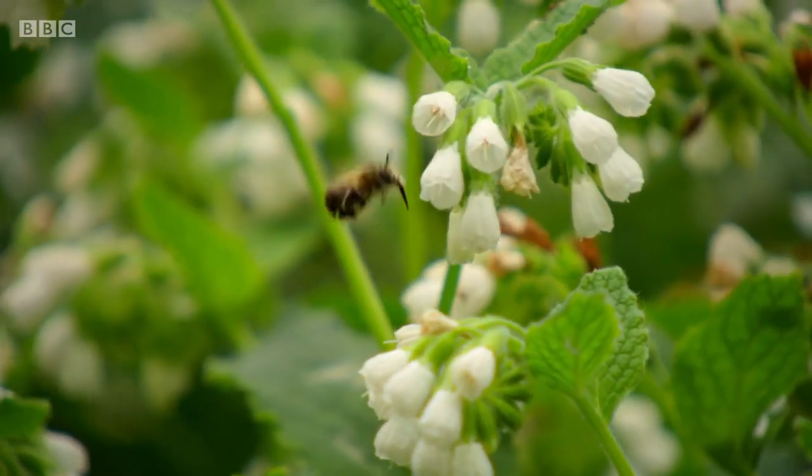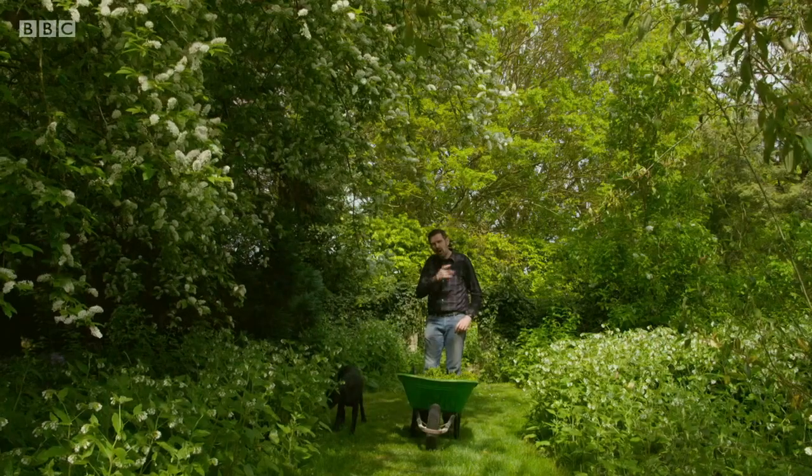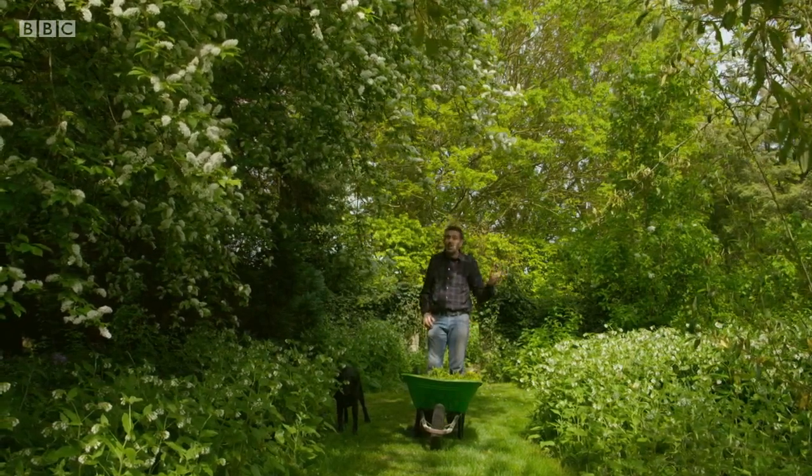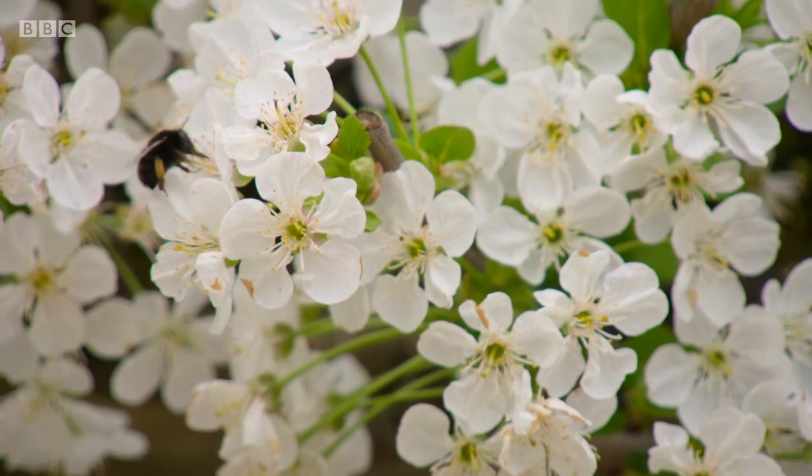Do you know what, that's an interesting way, isn't it, to plant your garden? You start thinking about the bees through the whole 12 months. With doing that, you're adding layers of interest, you know, so you're getting the joy as well.